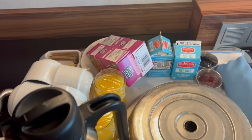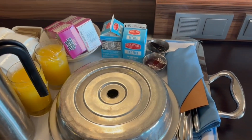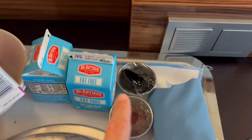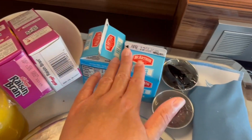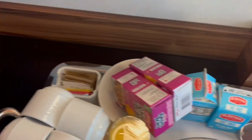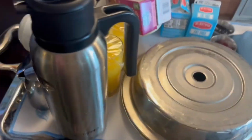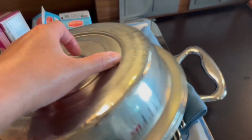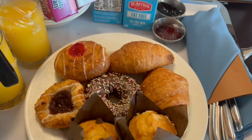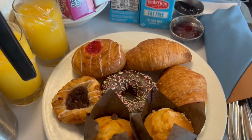Okay, guys, so we just had our continental breakfast delivered to our room. This is all included with your stay. We have some jellies over here, some milk, cereal. We have, it looks like, 2 bowls, plates, mugs, sugar, orange juice, coffee, cream, and then we have an assortment of pastries here. We have danishes, a donut, muffins, and croissants.